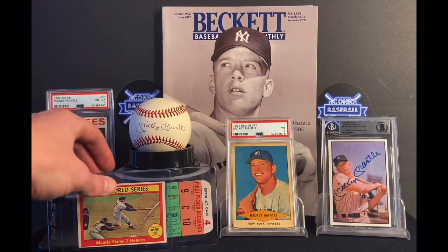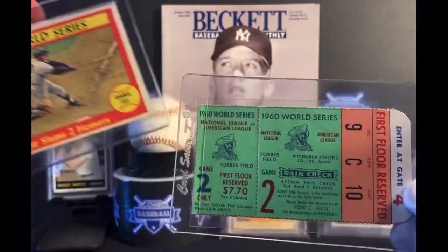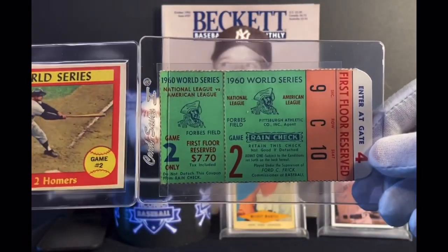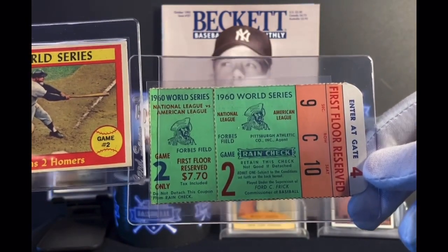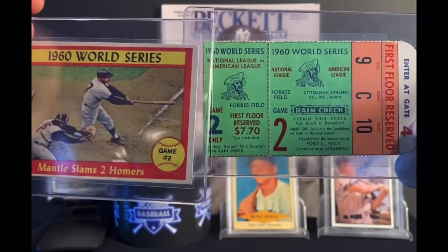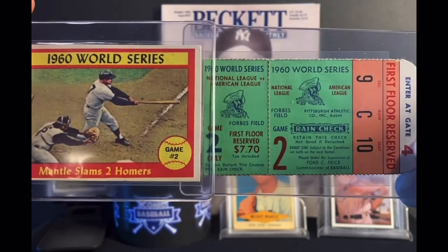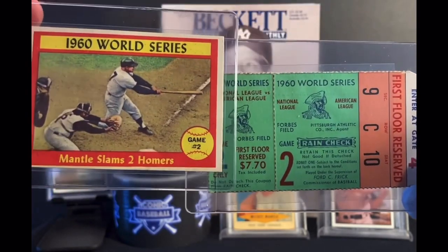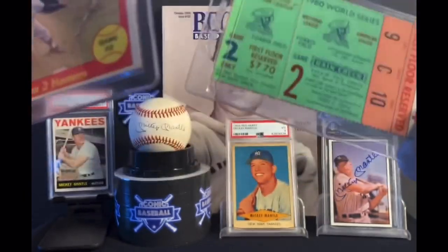And let's work our way to the right here. This is one that I have showed before. This is a ticket from the 1960 World Series, Game 2, where Mantle went 2 for 4 with 2 home runs and 5 RBI. This comes to me through my dad's side of the family. When I did more research on these tickets that I had received, it became clear to me that this was a special game for Mantle.